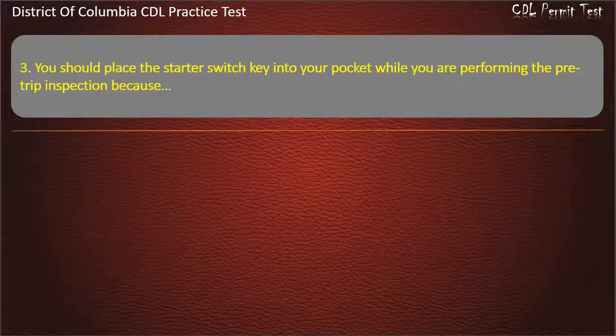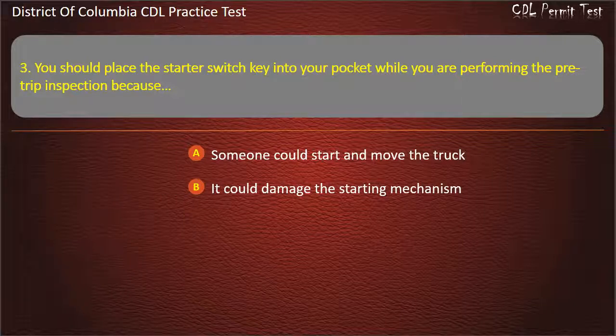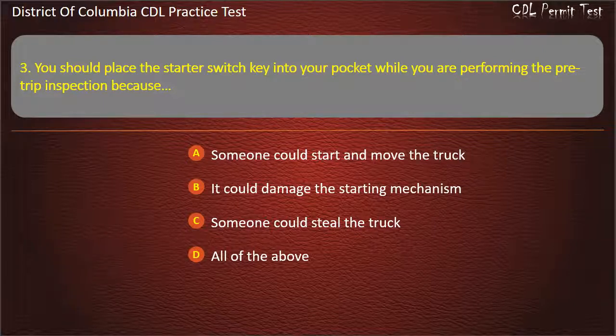Question 3. You should place the starter switch key into your pocket while you are performing the pre-trip inspection because someone could start and move the truck. It could damage the starting mechanism. Someone could steal the truck. All of the above. Answer. Someone could start and move the truck.